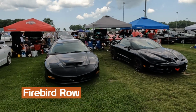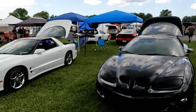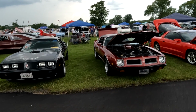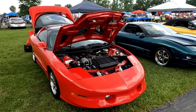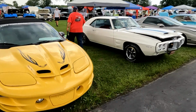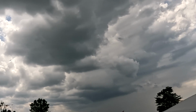And it's starting to rain a little bit. Yep, we got rain. Yeah, let's dive into some Firebirds. Every flavor you can think of. '60s, '70s, '80s, '90s. Little bit of everything. So yeah, it started to rain. I think it might just be passing us by.